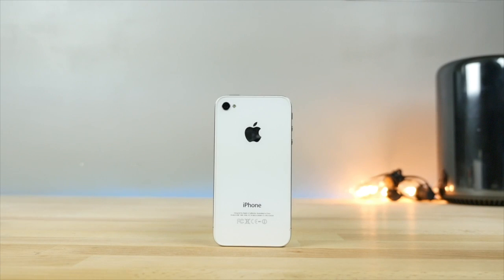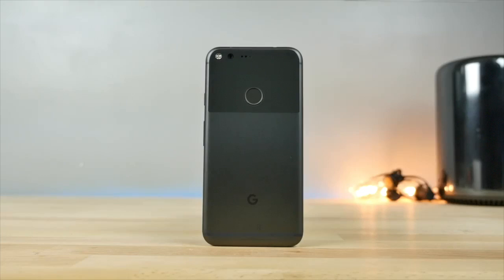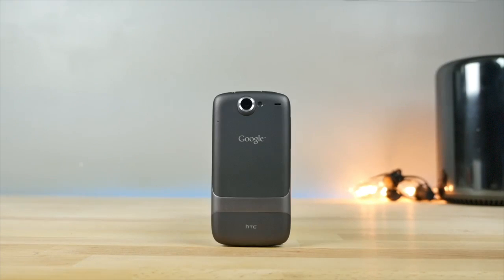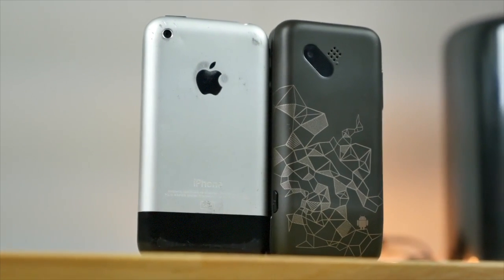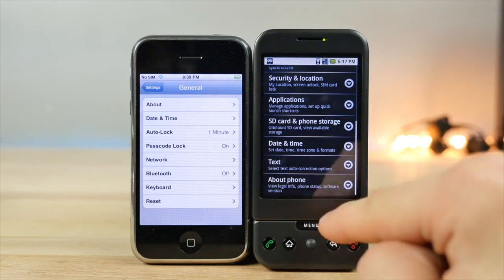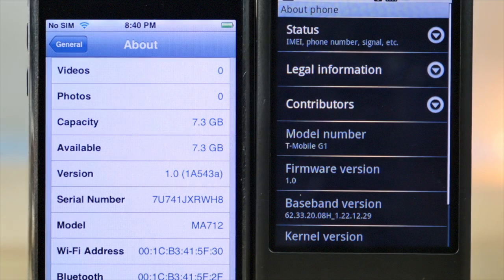Let's go all the way back in time, before we had those massive phones, fancy displays, and all those crazy features in phones. Let's take it back to the basics, the originals. What started it all? This is the first Android phone ever versus the first and original iPhone. Also on their respective original firmwares. So I've got Android 1.0 preloaded and iPhone OS 1.0.